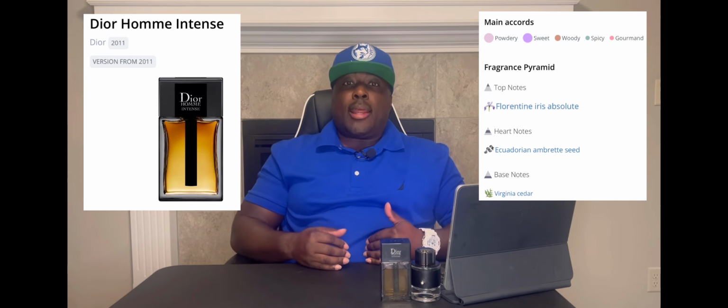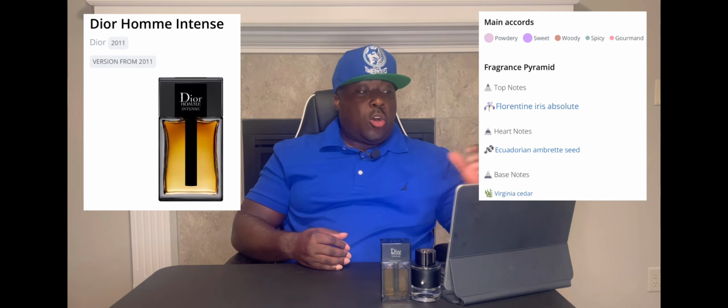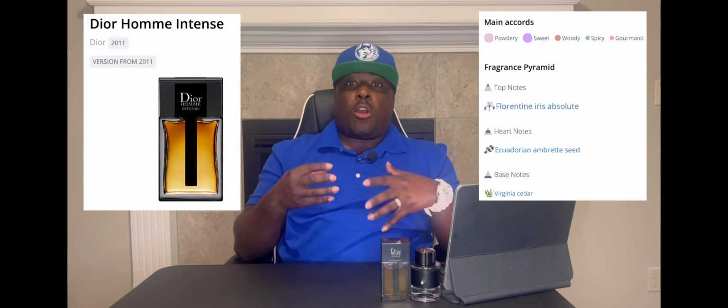But as it begins to dry down, to me, the cacao kind of gives you that chocolate vibe, along with some cedar wood, and that ambrette kind of gives you that creamy marshmallow vibe that actually rocks with that cedar wood. And to me, it's almost like a little bit of patchouli in there. It's not listed in the notes, but I believe that there is some patchouli in there that kind of gives you that chocolate vibe. But the iris is the number one note in there. To me, it's one that I'll never be without in my collection.